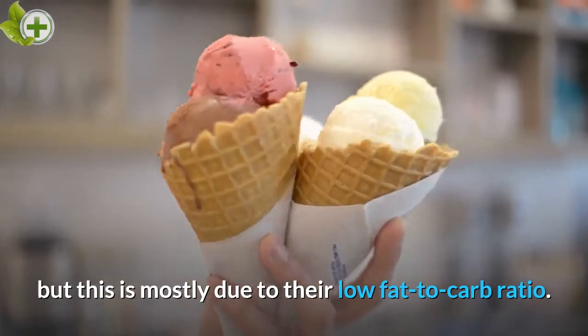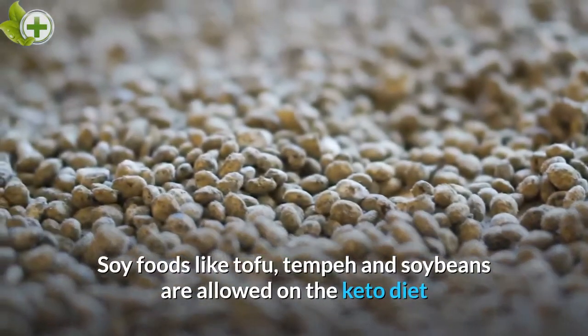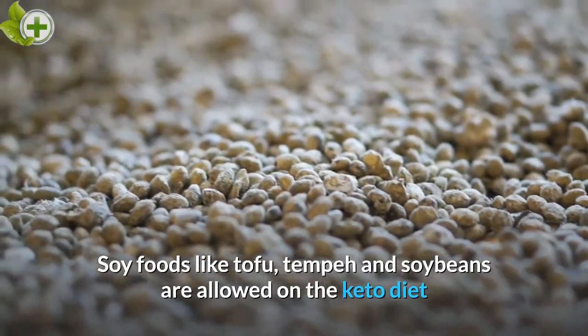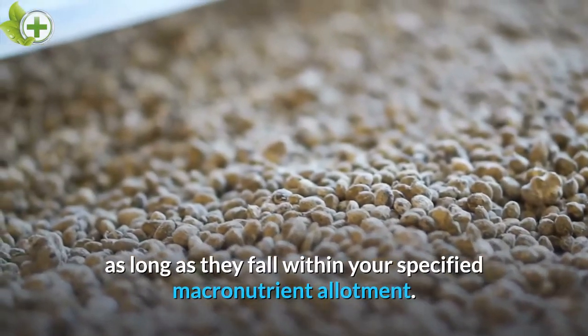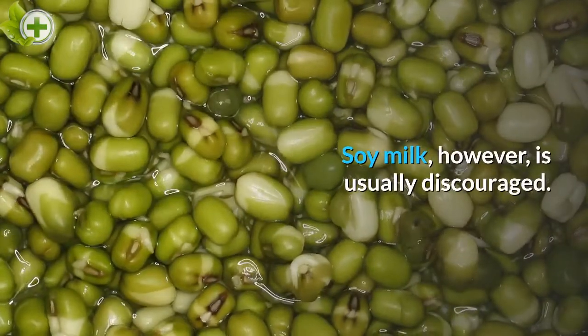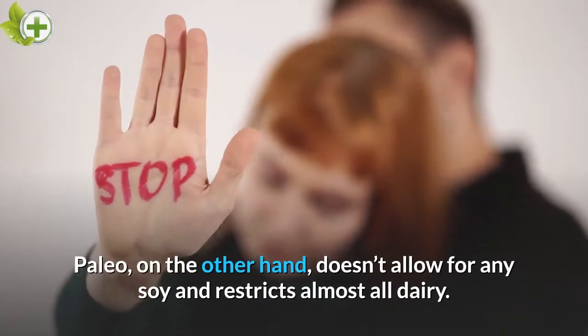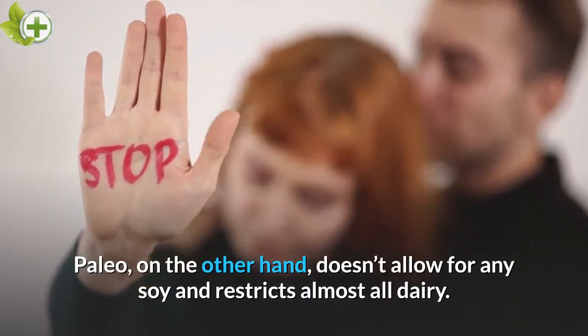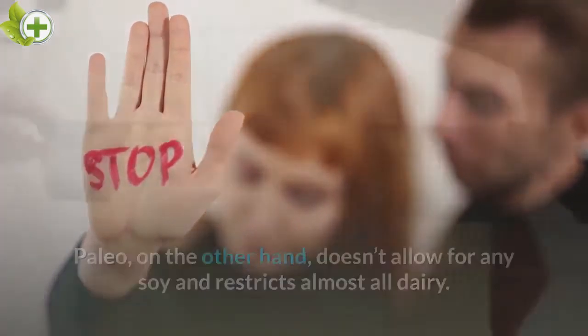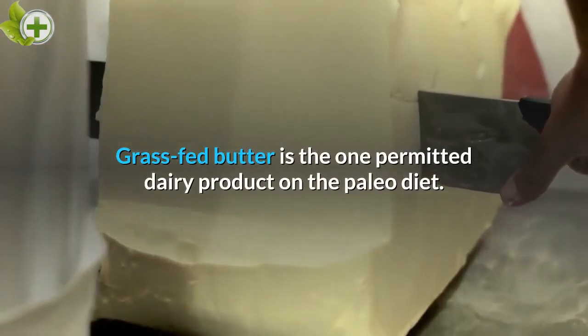their low fat-to-carb ratio. Soy foods like tofu, tempeh and soybeans are allowed on the keto diet as long as they fall within your specified macronutrient allotment. Soy milk, however, is usually discouraged. Paleo, on the other hand, doesn't allow for any soy and restricts almost all dairy. Grass-fed butter is the one permitted dairy product on the paleo diet.